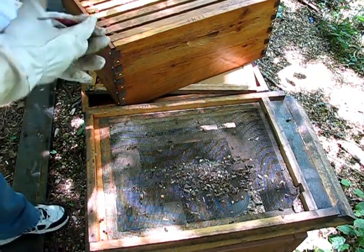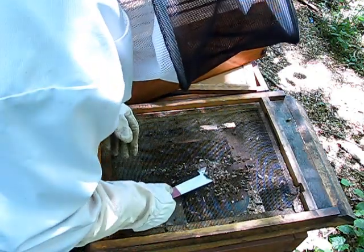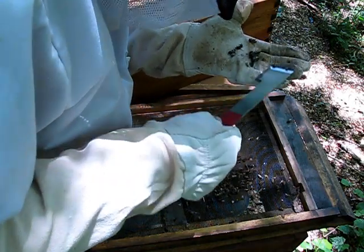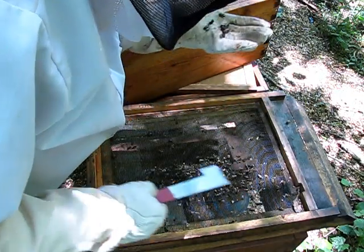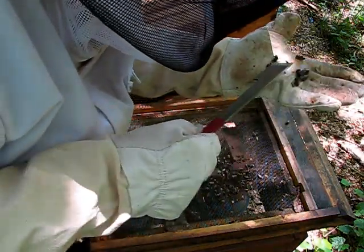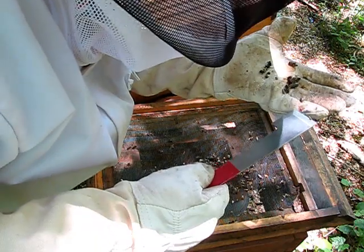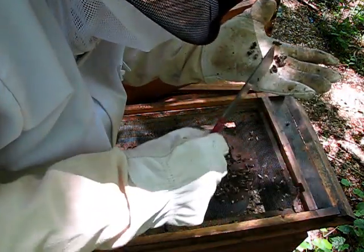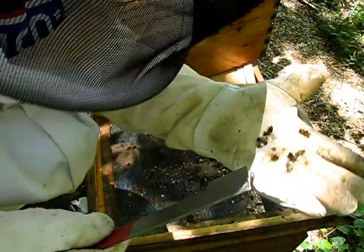I mean a bunch. Now, is that a lot of kill for 2 or 3 weeks? Maybe not. I'll make sure I don't have a queen here. That's a snail. How'd he get up in here? Okay, I'm looking to make sure no tongues are out. That would be a sign of pesticide.